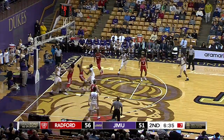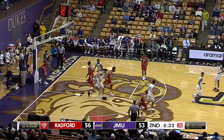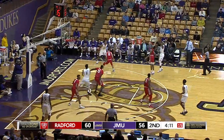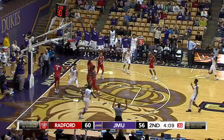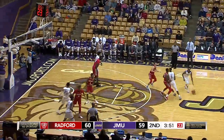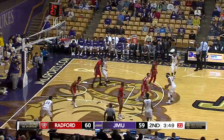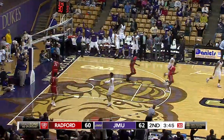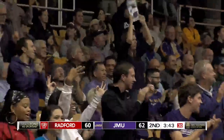Banks with contact. Banks it in. Comes Mosley. Shoots in a hurry. And hits in a hurry. Switching the advantage for the 7th time in this game. There's the shot for Mosley, and the Dukes have recaptured the lead with 3:44 to go.